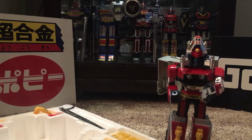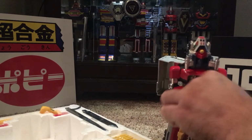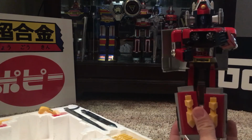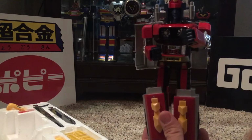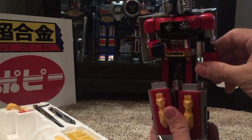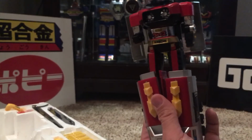Okay, now transformation. So Daimos' transformation's not too difficult. I mean, he just turns into a truck. Alrighty, so here we go. You can do this in a number of ways. You can do the legs first, or you could do the head first or whatever. But the one thing you want to do is make sure you have it all closed up. The best thing to do is take the fists off. You don't want to leave those on because it won't totally transform correctly if you leave the fists in.